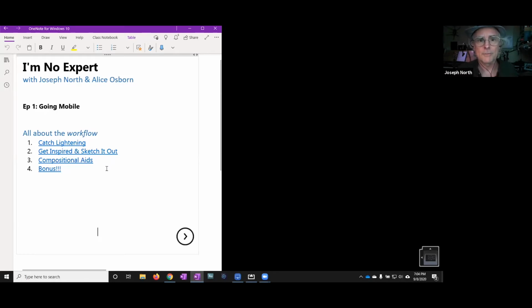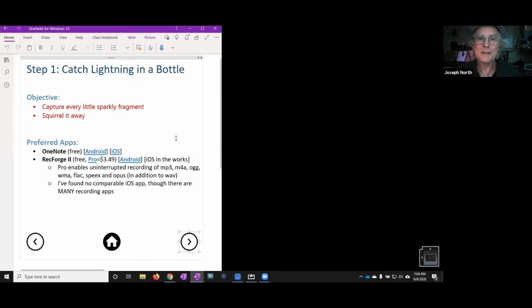So that is my workflow. It's a 1, 2, 3 workflow. I do have a number 4 here, which is the bonus round. So if I don't talk too much, we might get to the bonus round, and there might be something interesting there. Who's to say? Step 1 is catching lightning in a bottle. And what am I talking about? Well, walking down the street, and all of a sudden you have a song in your head. I hope I remember that until I get home, and then I can record it on my big reel-to-reel that I have to find. No.